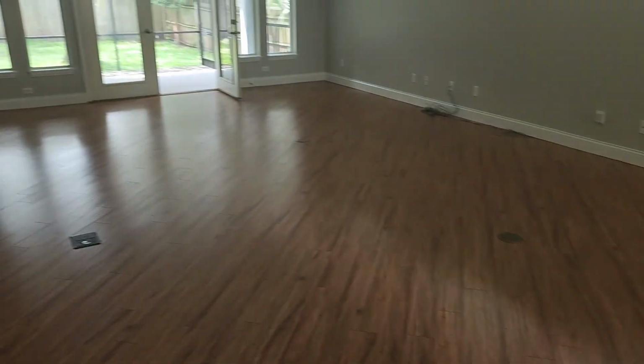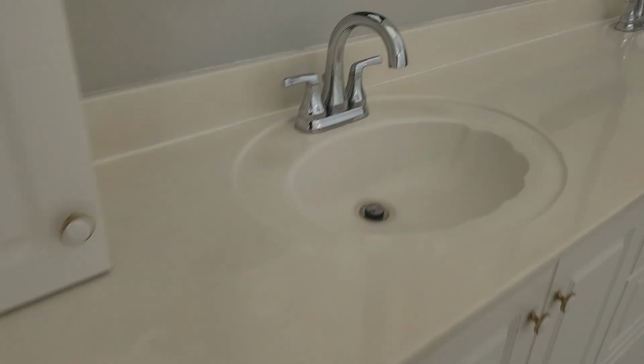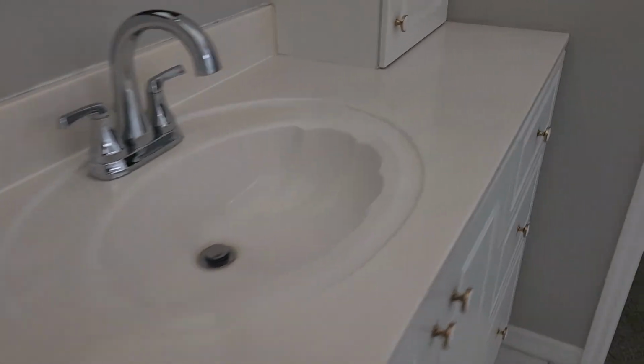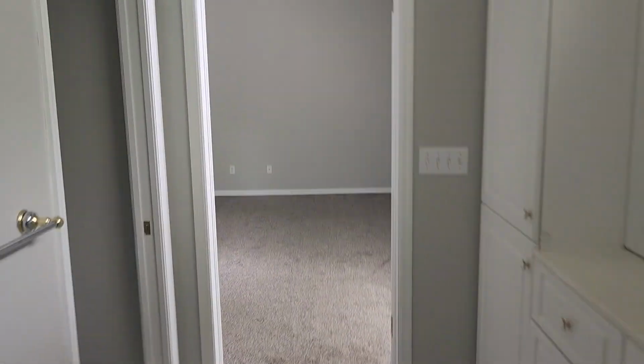So floors also in great condition, no scratches. You know, she was a one-person tenant. Everything looked great. Sink is clean. Bathroom is clean. Floors are clean. Sinks clean. Smells good. Shower is free of any soap scum. It's a huge shower, but if it wasn't clean, you would see soap scum everywhere. So you can see it looks exactly the way it was when she first moved in.